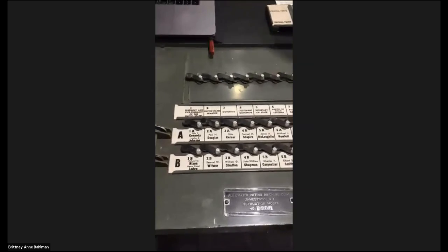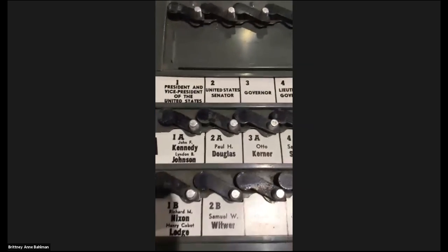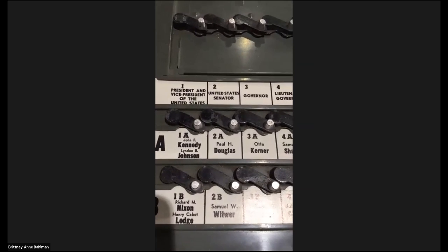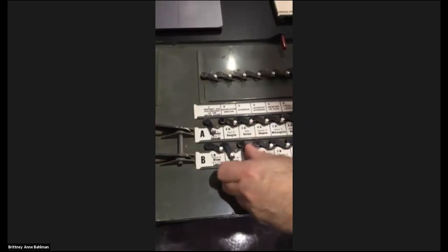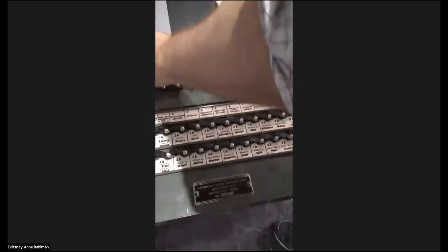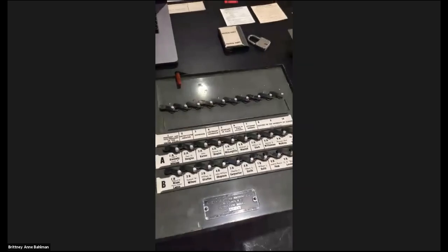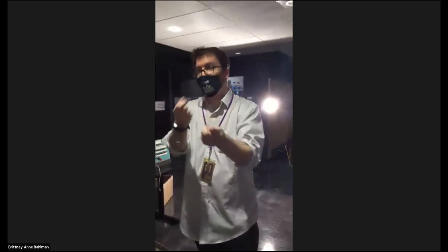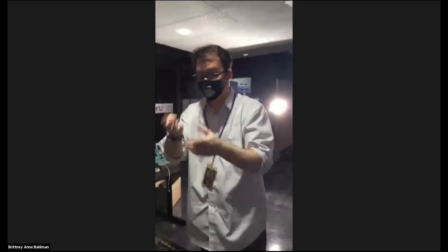And this is an interesting one. This is from 1960, Cook County, Illinois. And so the two candidates are John F. Kennedy and Richard Nixon. Same mechanism, right? I pull the thing to the right, I flip my little choices, I pull the thing to the left, it records. The thing about these machines is I talked to you about all the security that goes into them, right? Like you need the keys.